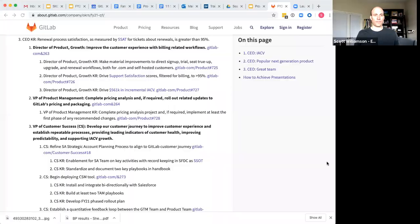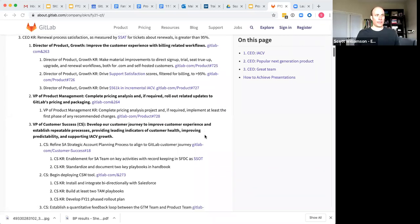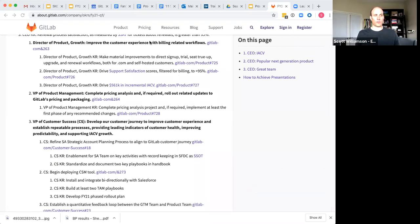I'm going to talk about the product organization's OKRs for Q1, and I'll talk about how we intend to achieve them. So I'll share my desktop here. The first OKR is here under Director of Product Growth. This has to do with improving the customer experience with billing-related workflows.